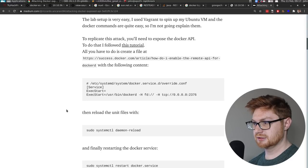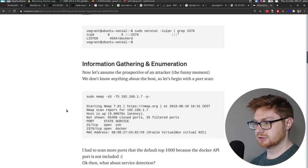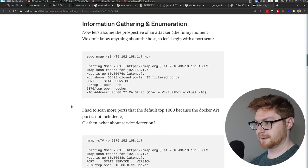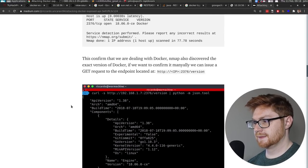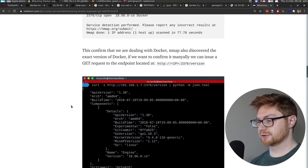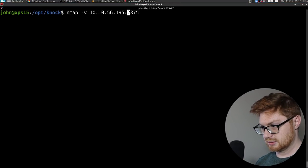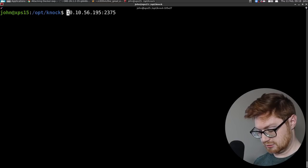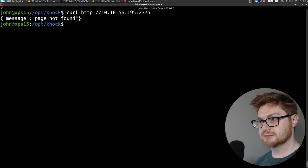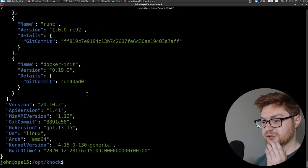Very simple lab. Good enough. And then you could do it. So it gets it. It sees Docker. And we can curl it with JSON, right? Let's try that. Let's do a little curl here. Let's do a curl HTTP that thing. Page not found. Oh, yeah, version. Aha! Let's pipe that to jq and see what we got here, ladies and gentlemen.